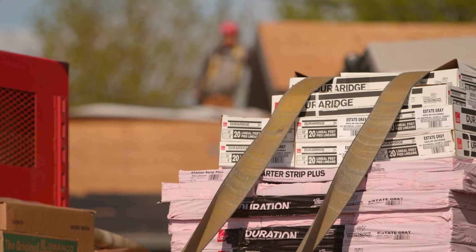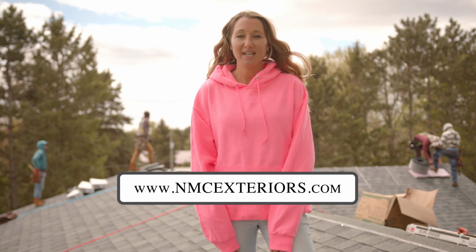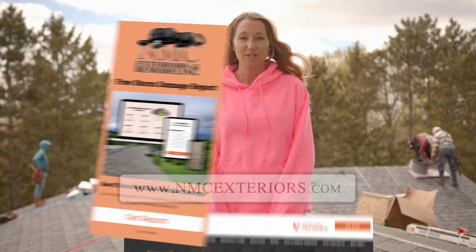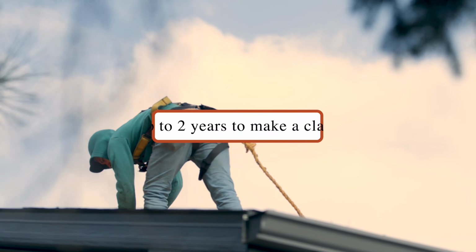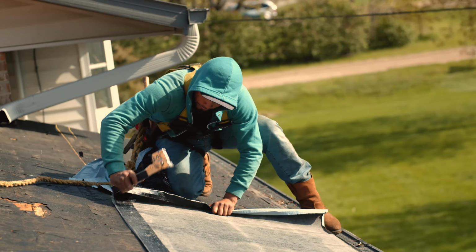If you think your home has been damaged by wind or hail, please go on our website at NMC Exteriors and check out our weather tool. It's going to give you data on the past years as well as the current year if you've had anything that's impacted your home. In most cases, you have about 2 years to claim with your insurance. Please check it out and give us a call.